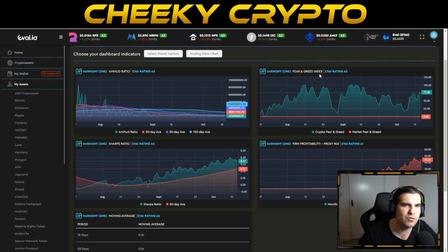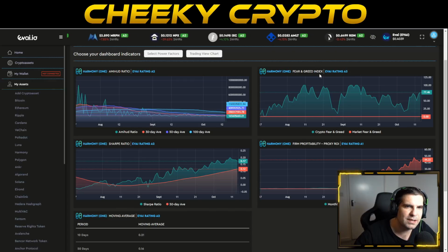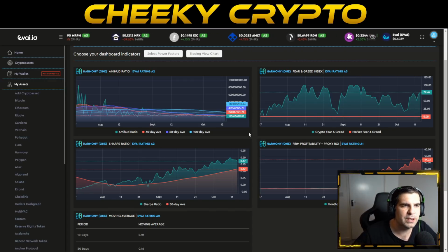So it's good to know that we have no problems with liquidity, and the Fear and Greed Index is actually on the cusp of extreme greed. We're greedy, not extremely greedy, but we're getting there. Okay, so it's important that we acknowledge what's going on.